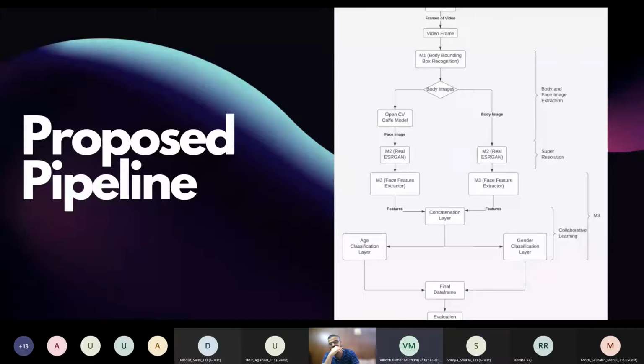Here you have the face feature and the body feature, right? So you are using both for age and gender? Yes, sir. We are using both. The final concatenated layer is a concatenation of face features and body features, and we are using that for age classification as well as for gender classification.